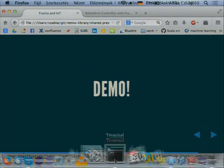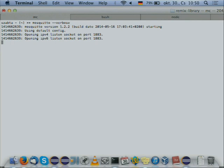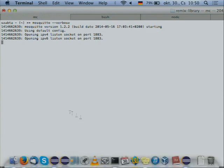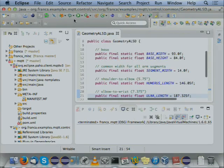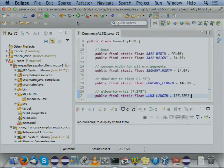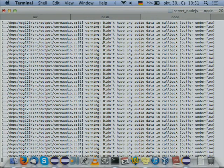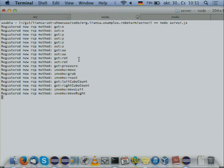Okay, and so the demo. In order to actually see what is going on here, I first of all need to start Mosquitto. This is the MQTT broker, as I mentioned. Then I have a bunch of applications. First of all, I will start the Java application to control the robot arm. In our case, it is a simple OSGi application. For the sake of the demo, I will just start it from Eclipse. Now the robot arm actually got a signal that it should go to the starting position. From here on, we can control it. Then I need to start the Node application for the server side of this web application. That is simply starting the Node application.